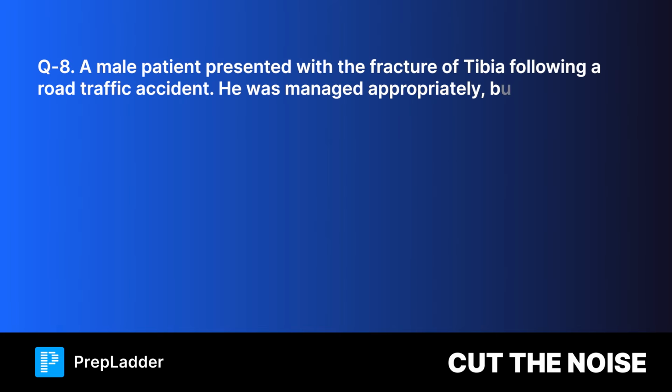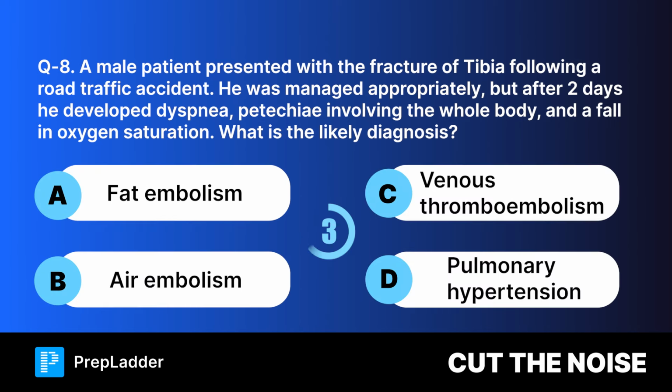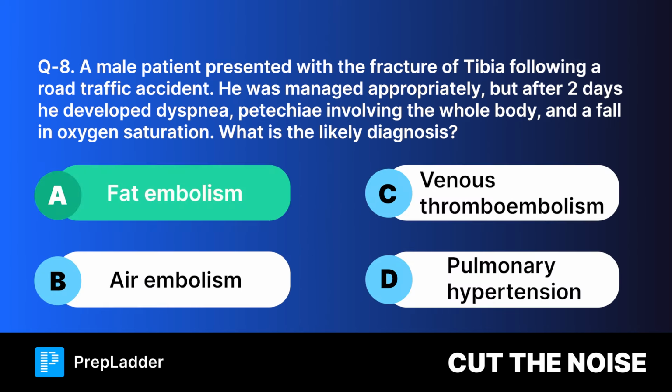Question 8. A male patient presented with a fracture of the tibia following a road traffic accident. He was managed appropriately, but after 2 days he developed dyspnea, petechiae involving the whole body, and a fall in oxygen saturation. What is the likely diagnosis? Your options are. And the correct answer is fat embolism.